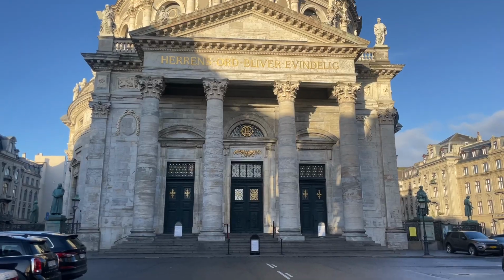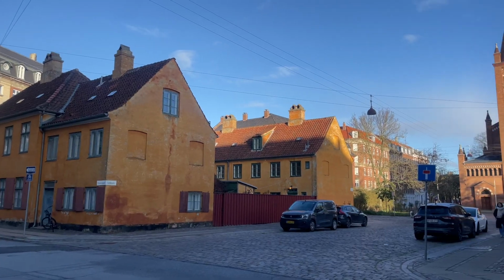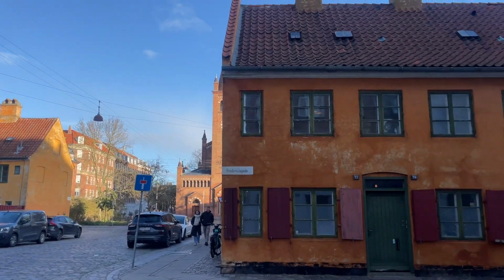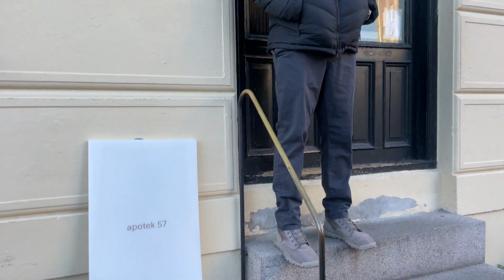Our next stop was to find breakfast, of course. We walked along the streets and found this row of distinctively painted houses that remained from when they were first built as naval barracks by King Christian IV. Then we headed over to Apotheke 57.